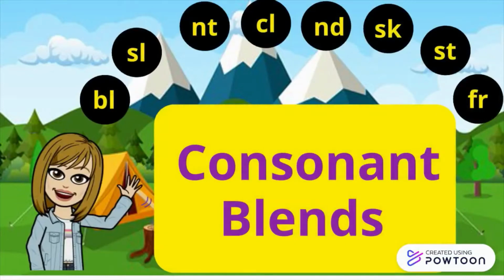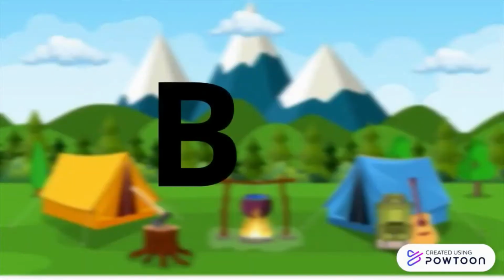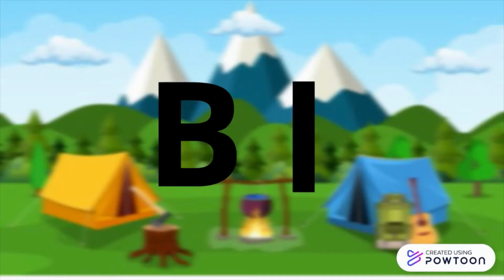Learning is fun. Today we are going to learn consonant blends. The letter B makes the sound b, b, b, and the letter L makes the sound l, l, l. If we put B and L together, they will make the sound bl, bl.